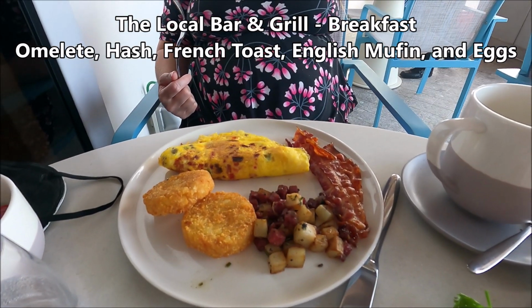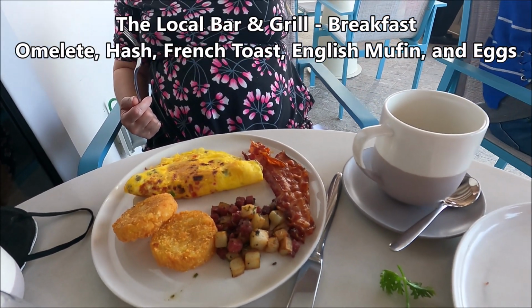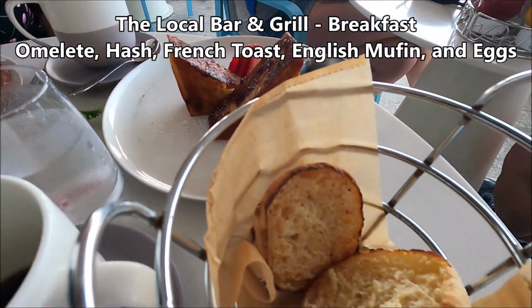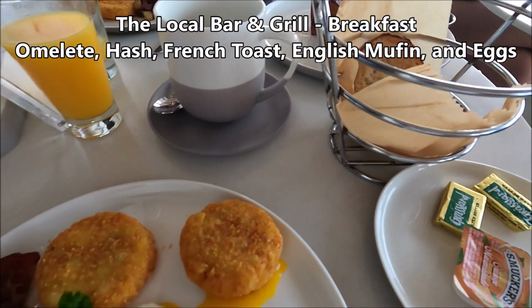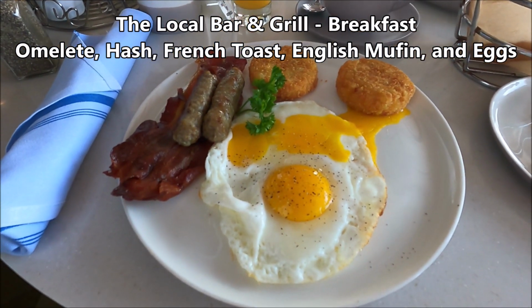So we got a vegetable omelet with bacon and some corned beef hash, of course coffee and orange juice, French toast, English muffin, and I got breakfast with sunny side up eggs and bacon and sausage.